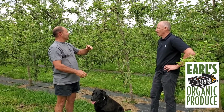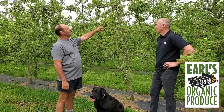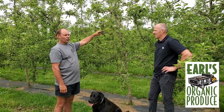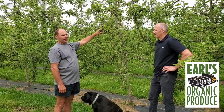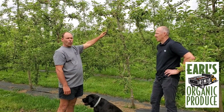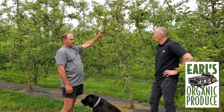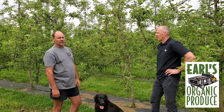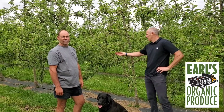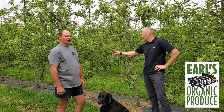This block particularly, these are only 4-year-old trees and really tall. It's a very warm site, sort of like a wee microclimate in here. The rocks around here keep the site very warm. Very good soil. We've had very little frost this season, so the fruit has grown really well.